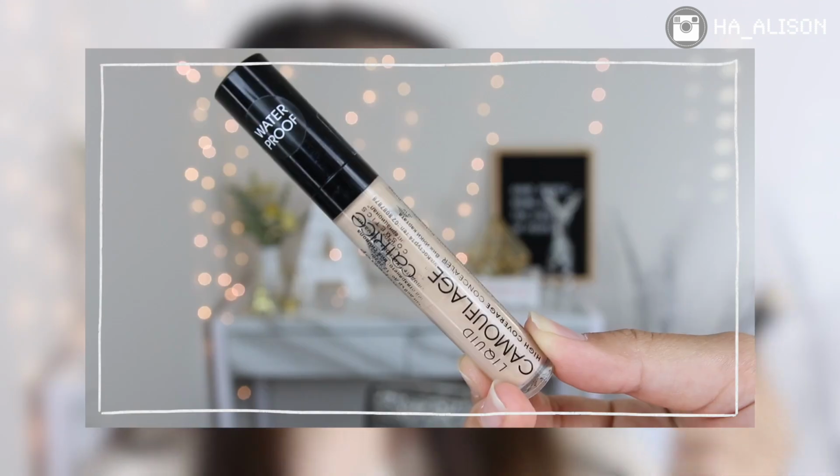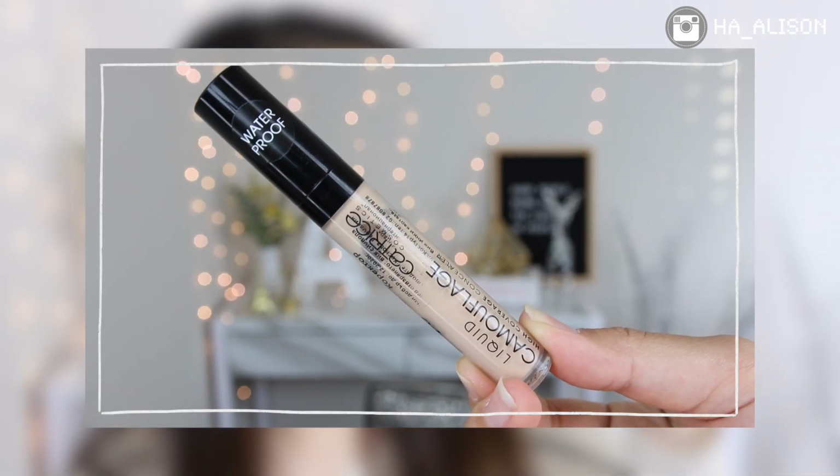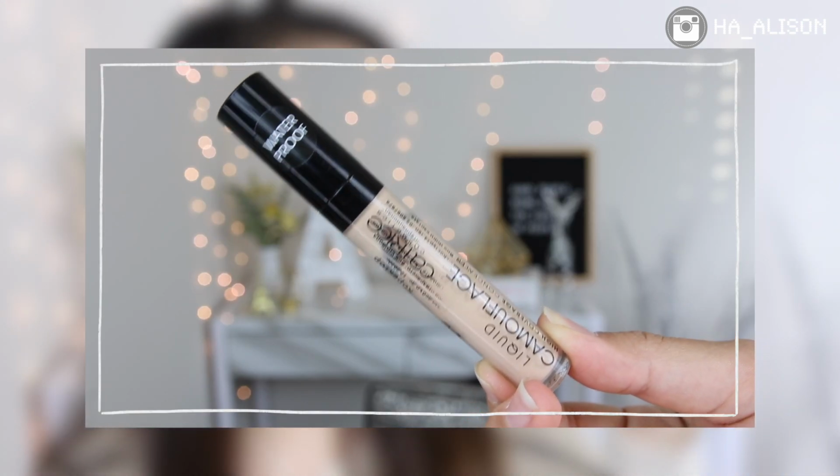Moving on to the second product that I've been loving this month, and surprisingly, I just did a top 5 current favorite concealer, and now I discover another one. So this would be something that is more of a light coverage. You can use it for an everyday look. This is the Liquid Camouflage High Coverage Concealer from Catrice.